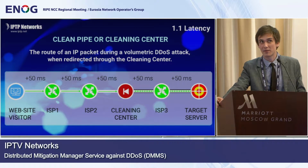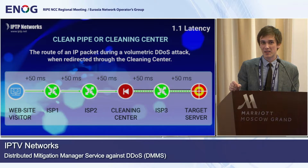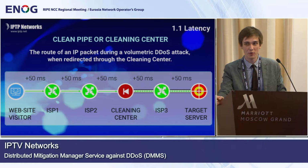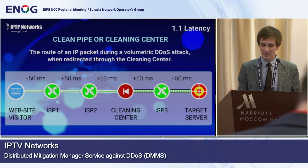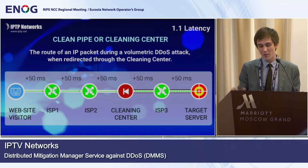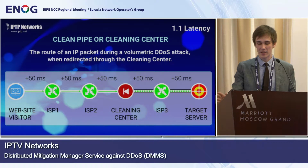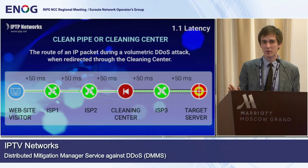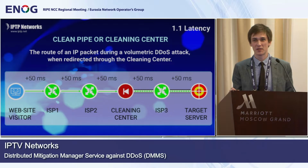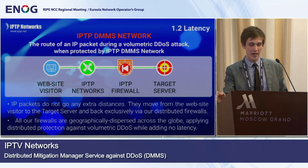So you can forward directly from the targeted server website to the visitor. But in this case, you can reveal your actual IP address on the internet, and then attackers will know it. So, not the best solution. And in some cases, you may want to decrease latency and, for example, implement mitigation only after the attack starts. But this will provide some additional issues. We'll talk about them just a bit later. Let's compare with the IPTP DMMS solution.